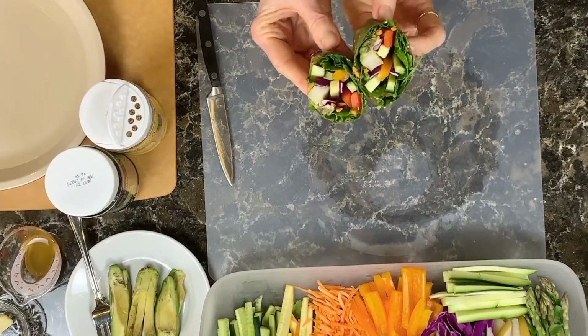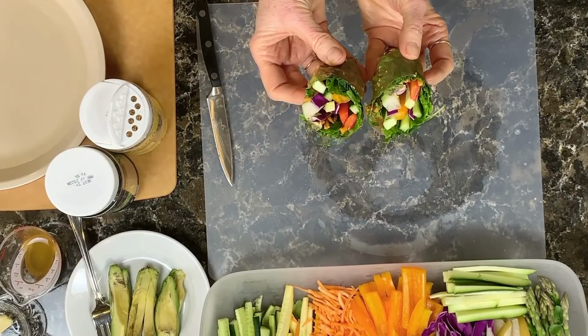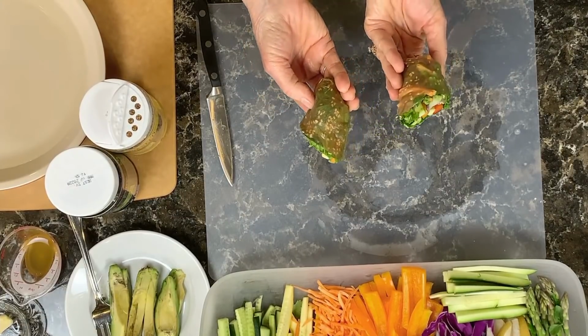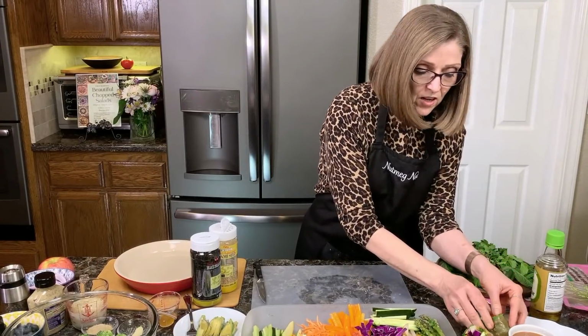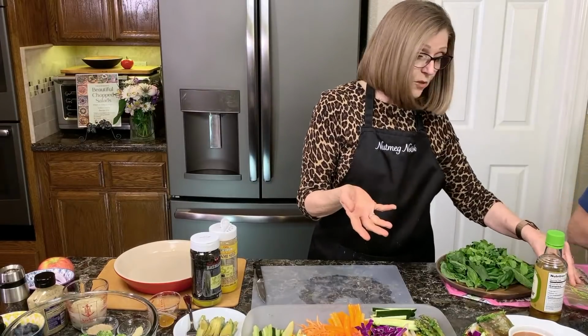Okay. So you see that, how pretty that is? Turn sideways. They just look so beautiful. So we can see the tops, the sides, the seeds. Roll them. Yeah, so there you can see the sesame seeds. They just look so pretty. Okay. And then we'll just put them back here. So I'll do another for you. This is actually, we haven't had lunch yet.